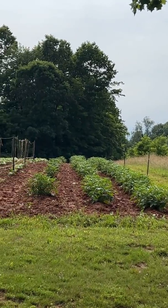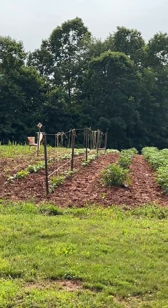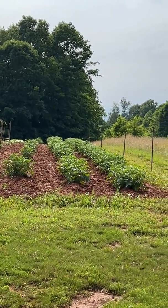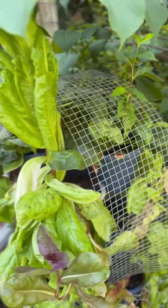Just letting y'all see the potatoes and the beans. These are at Mom and Daddy's. Gonna do another garden tour. My lettuce tower's starting to go to seed, so I'm probably going to end up pulling it out. I'll probably give this to the chickens.